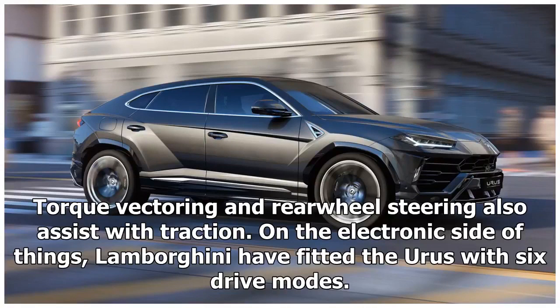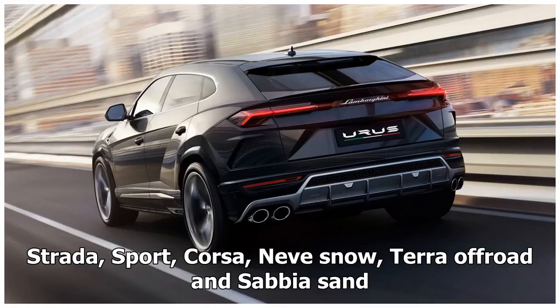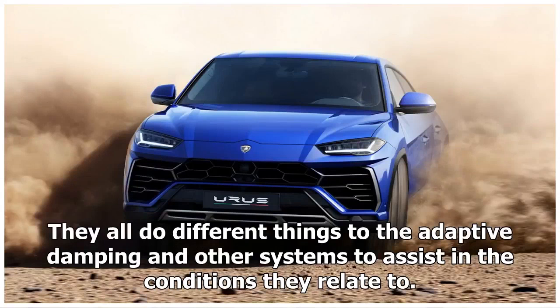On the electronic side of things, Lamborghini have fitted the Urus with 6 drive modes: Strada, Sport, Corsa, Neve Snow, Terra Off-Road and Sabbia Sand. They all do different things to the adaptive damping and other systems to assist in the conditions they relate to.